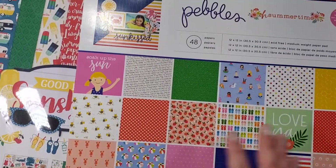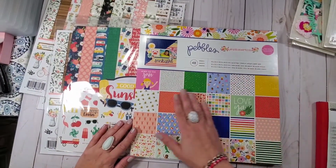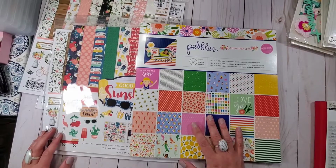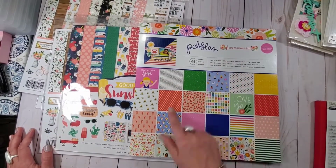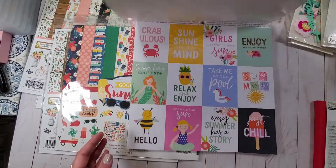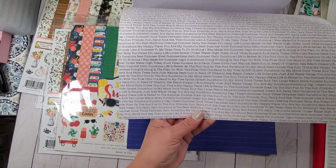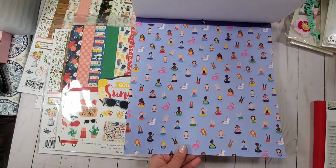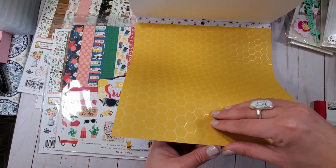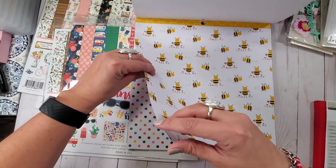So next, I'm thinking we're gonna go on vacation in July. So I'm kind of looking ahead into what we can use for the vacation, like albums and stuff. So I got the Pebbles Summertime Collection. I think this was released 2 years ago. It's cute. It's very colorful. Lots of beautiful papers that you can scrapbook for the kids' activities and everything. Cute bee. I have a bee stamp that I wanted to use. And this one will be really cute for like a cover.